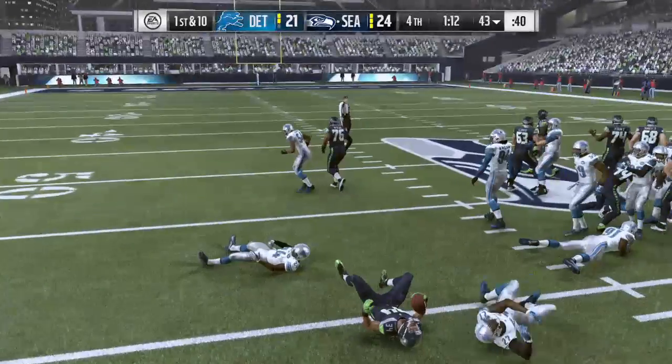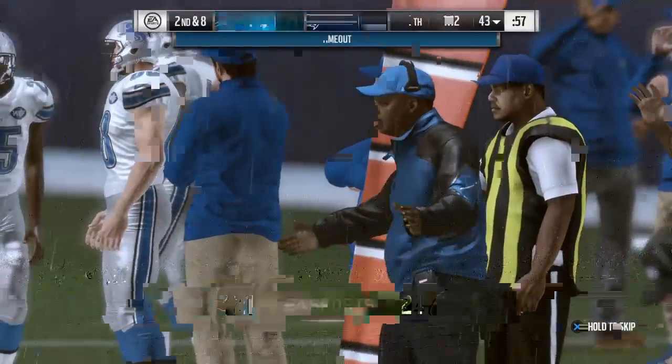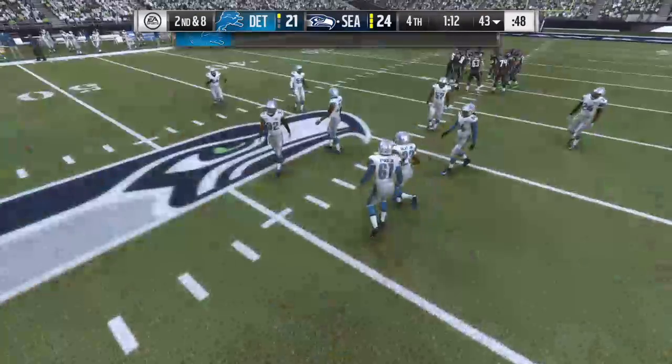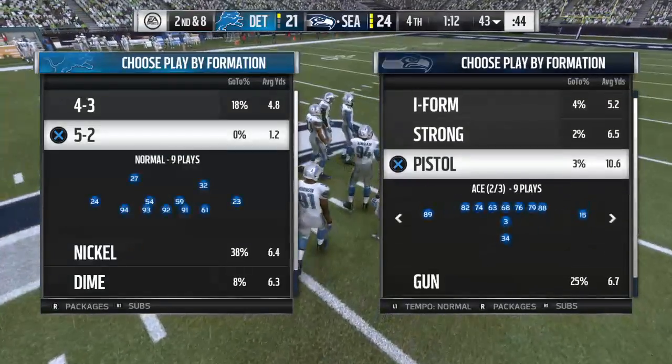And he will be brought down. And we're going to get another timeout called by the Lions to stop the clock here. And we'll be back. The defense, they got a little bit of a breather. Now they're back and set as we resume play.